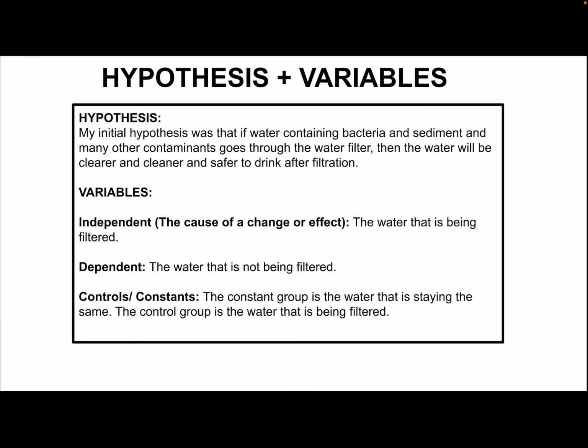My initial hypothesis was that if water containing bacteria and sediment and many other contaminants goes through the water filter, then the water will be clearer and cleaner and safer to drink after filtration. The independent variable is the water that is being filtered, and the dependent is the water that is not being filtered. The constant group is the water that is staying the same, and the control group is the water that is being filtered.